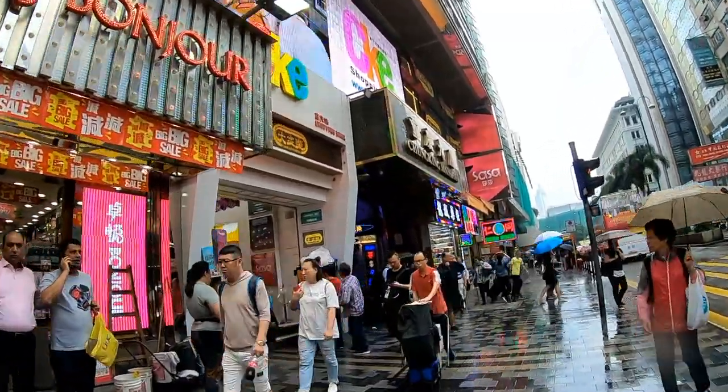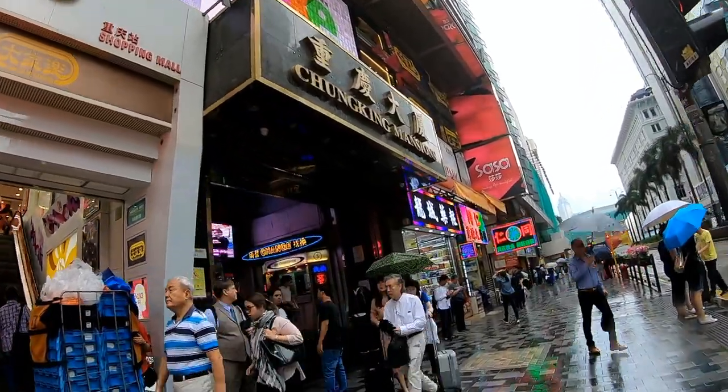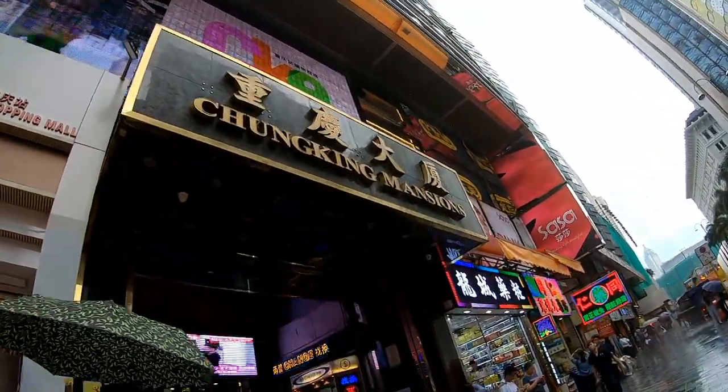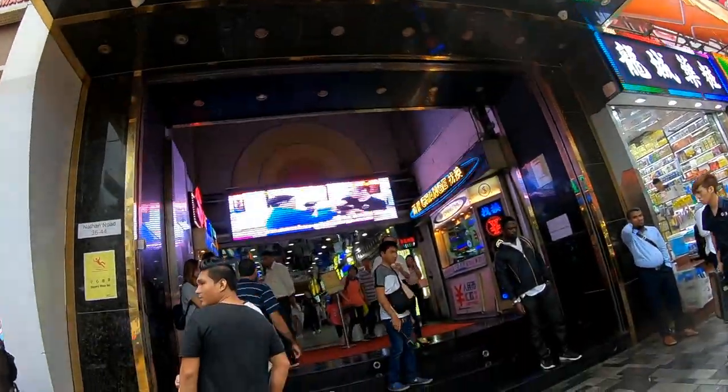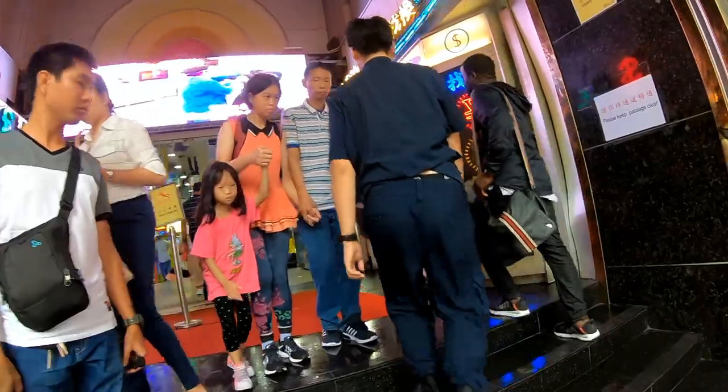And finally, the Chungking Mansions, where you will find one of the cheapest hotels in Hong Kong. Satisfaction not guaranteed. Hello, guest house. Finish.